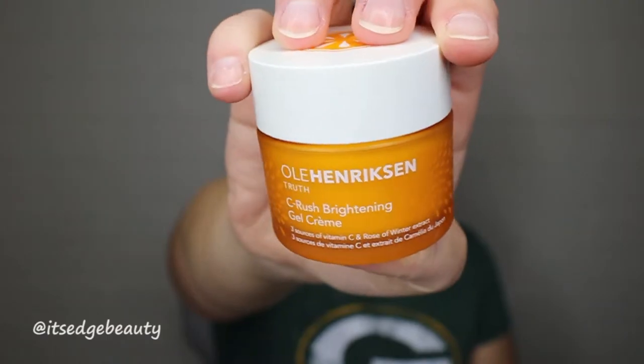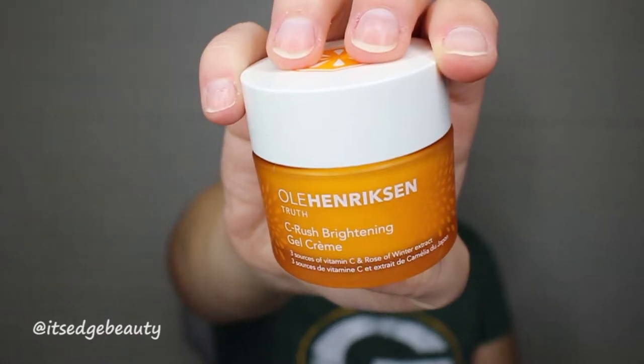So the first thing I'm gonna do is moisturize my face. I'm using the Ole Henriksen Banana Bright Eye Cream to moisturize under my eyes. And then I am using the C-Rush Brightening Gel Cream for my face. I am so tan from Mexico. I had SPF 100 on my face, and I apply that 3 times a day, probably, maybe even 4. So tan.